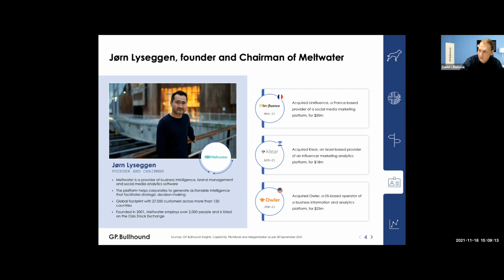Today, it's a global business, I think 1,600 employees, close to 30,000 customers. In addition to the company itself, there's also something called the Meltwater Foundation, which launched the MEST program, an entrepreneurial school of technology active in Ghana, in Africa, which we'll also talk about more. In 2012, Altor came in, and in 2020, it was listed. It has a market cap of something like 900 million euro today. So a great success. And we at JP Bullhound are also very happy to have worked with Meltwater, selling the two most recent businesses, actually, Clear and Linkfluence.